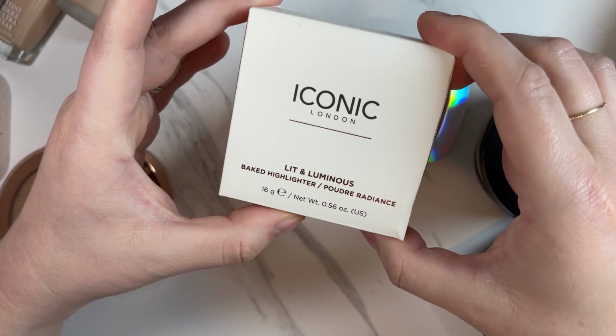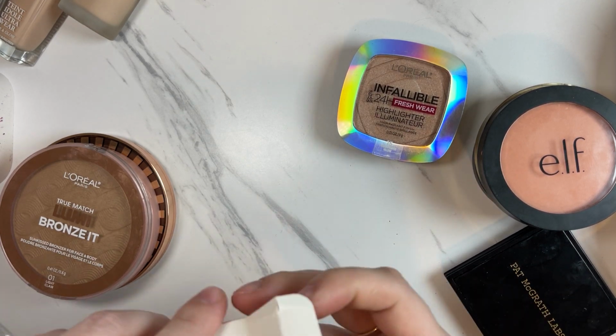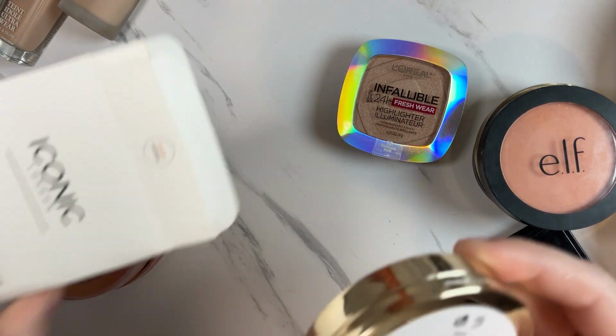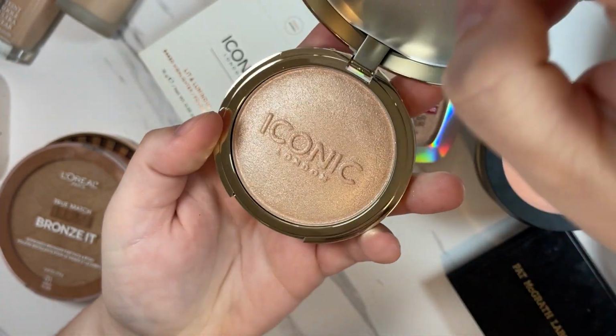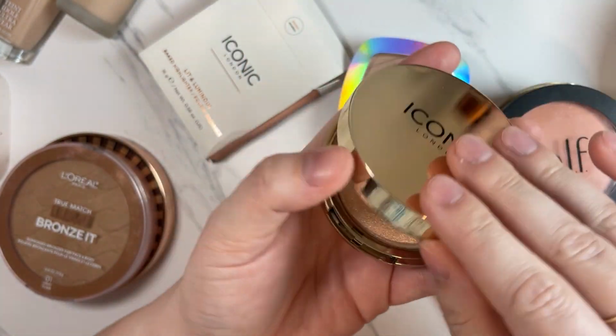And then the other one I got was the Iconic London Lit and Luminous Baked Highlighter in the shade Universal. And this is what it looks like. Very, very pretty. Again, I have swatched this already, and it is very gorgeous.